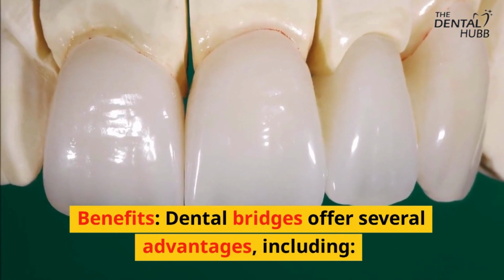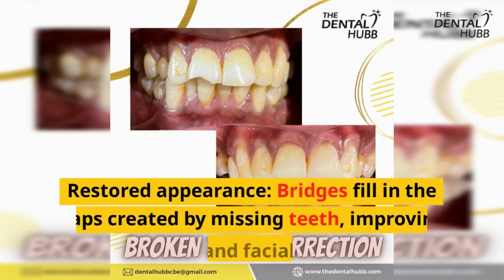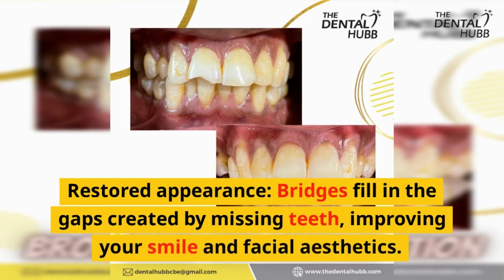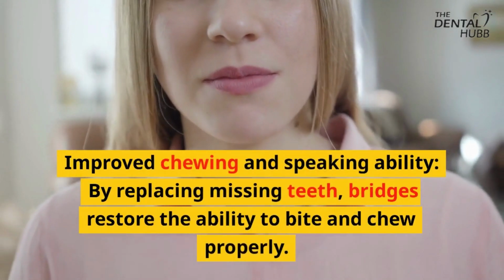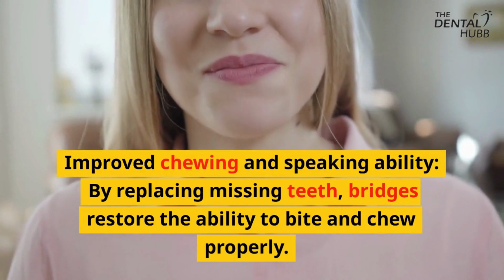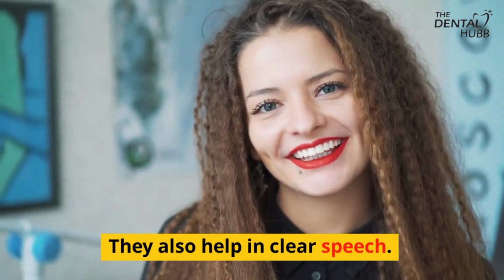Dental bridges offer several advantages, including restored appearance. Bridges fill in the gaps created by missing teeth, improving your smile and facial aesthetics. Improved chewing and speaking ability. By replacing missing teeth, bridges restore the ability to bite and chew properly. They also help in clear speech.